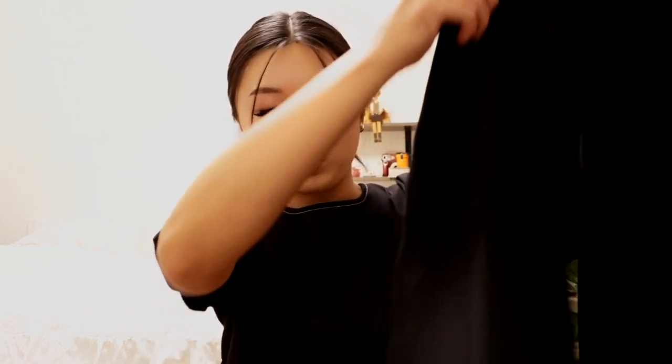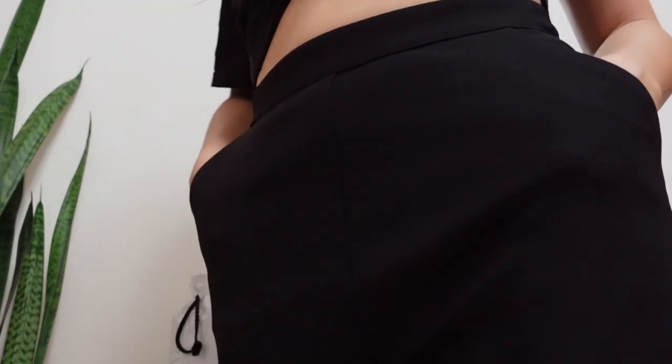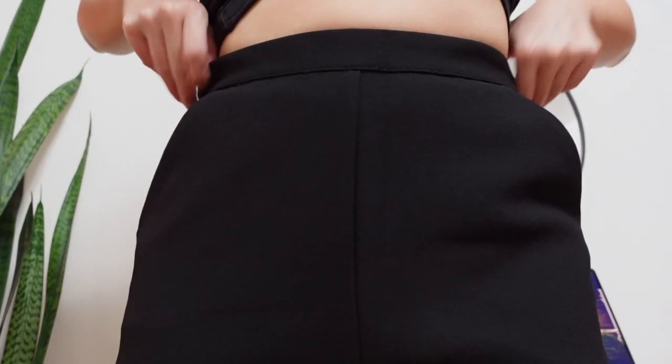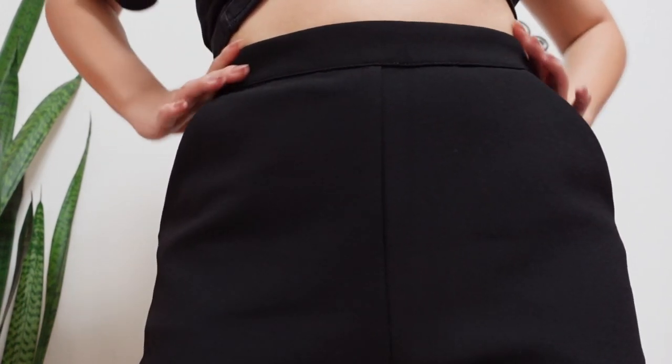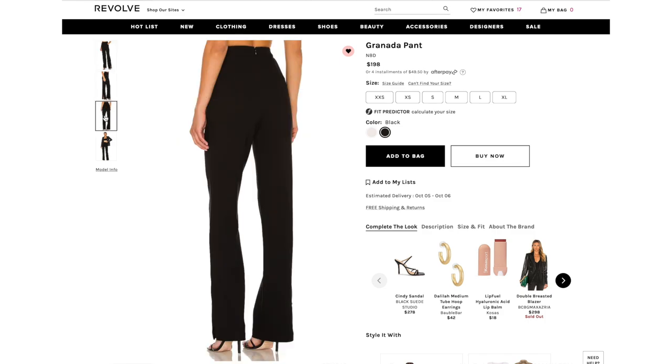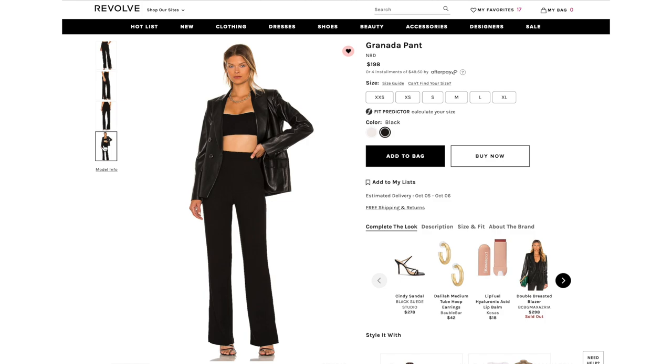And the last item I got were these pants because you can never have too many black pants. This is from the brand NBD, and I love how this one has a little slit at the hem. What I love about these pants is that the material is so thick. I actually own a lot of black pants and a lot of them are kind of thin, but this material is so thick and I feel like it just kind of tucks my tummy when I wear it. I actually love that it doesn't have back pockets because I feel like it gives a very clean look. It does have front pockets though, so that's a plus. And I just feel like whenever I wear these, it really elongates my legs.